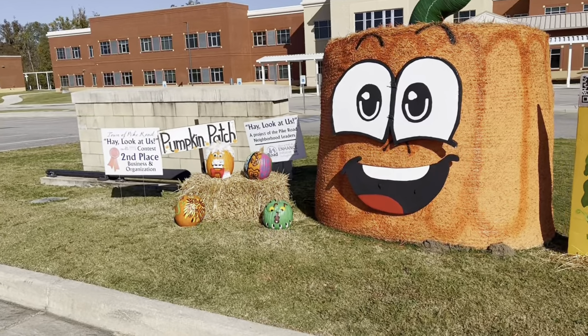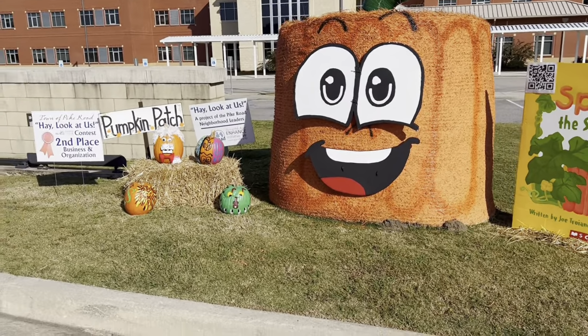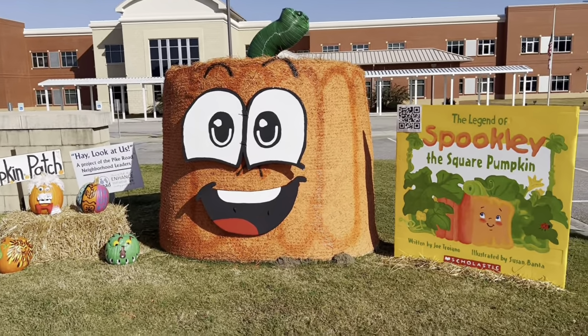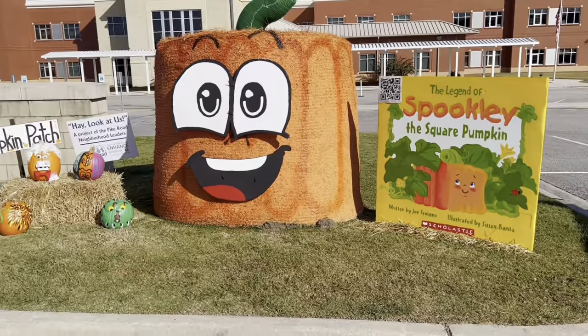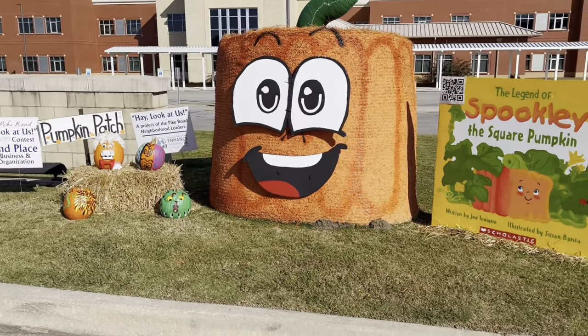I'm going to turn this around and show it to you. I found the second place for businesses. It's the elementary school, and they did a pumpkin patch. I guess kids did all these little pumpkins here, and then they made this big pumpkin, and they went with the legend of Spookly the Square Pumpkin. So he's like a square. Really cute. And they got second place for businesses and organizations.